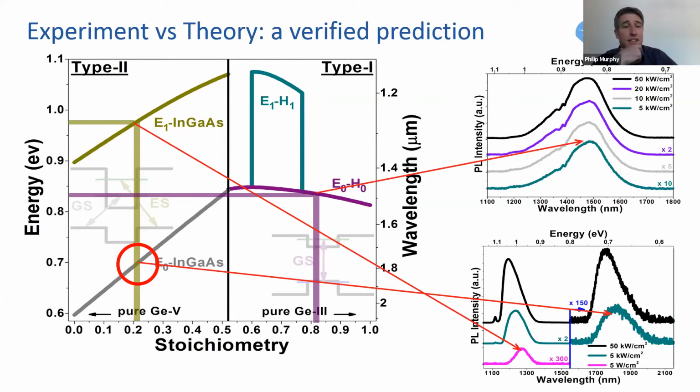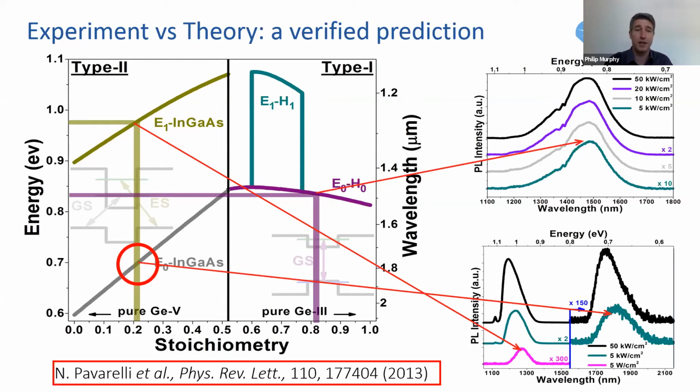And this is a great example of how, if you have theory and experiment collaborating in the characterization of material at the same time, you can get much more out of characterization and have much better results. So this ended up being in Physical Review Letters. It's a great paper. And it attracted loads of attention.